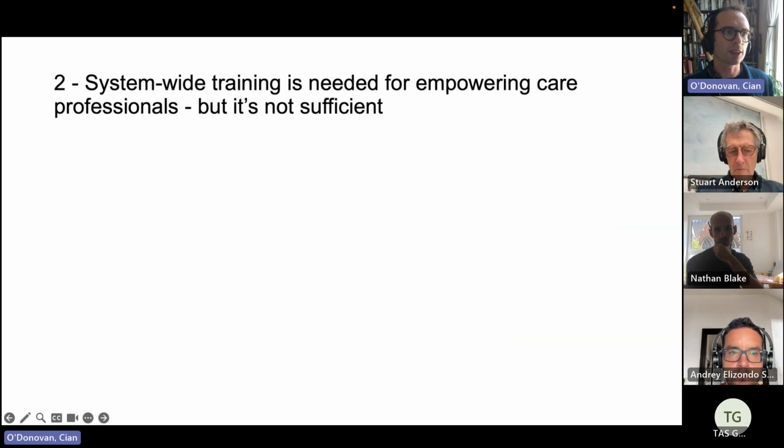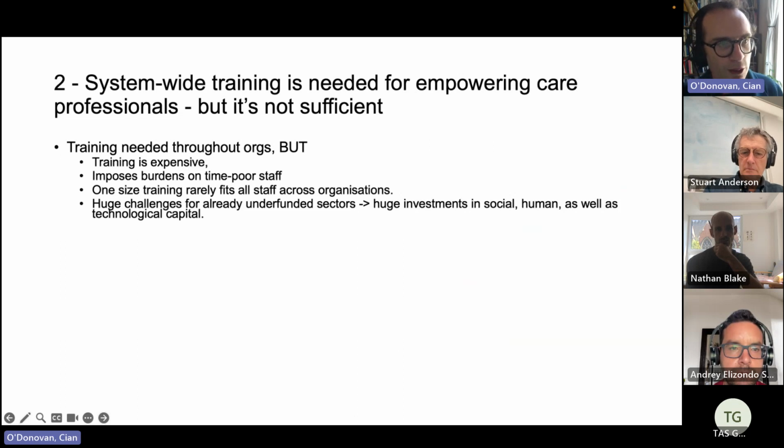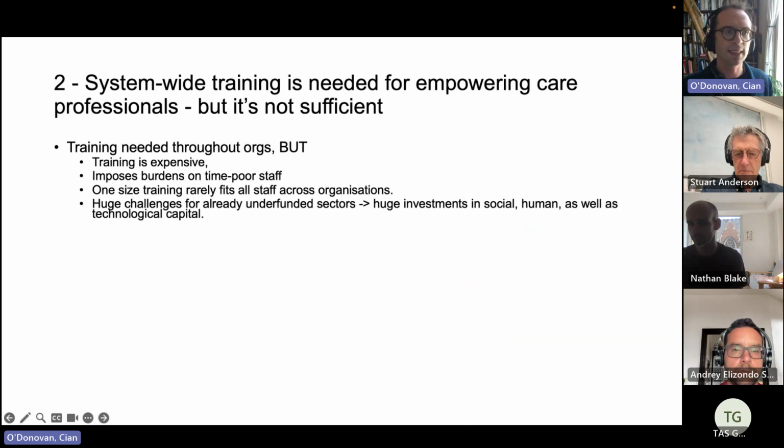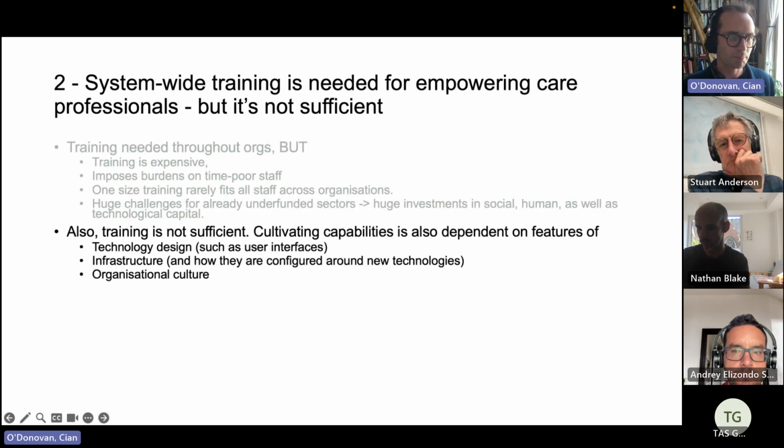Okay, second implication, system-wide training is needed. So again, this system perspective, but it's not sufficient, right? Training is expensive, it imposes burdens on time-poor staff, and this is particularly onerous at the moment, where huge investment at huge cost is needed in sectors such as social care that are already neglected, right? So we put robotic systems in there. Are we also committed to putting in the other interventions that are needed?